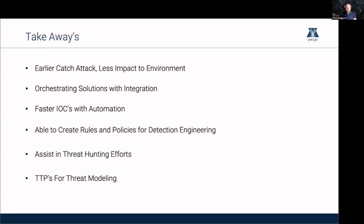And of course, not to forget here that taking all of this information on one side assists you in threat hunting efforts. So if you really want to be very proactive, you're trying to collect as many files as you can, you just analyze these files.